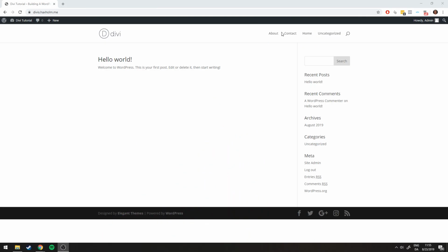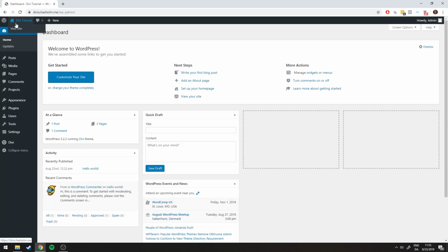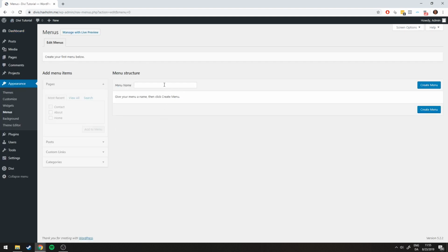You may have noticed that up here, the pages we just created appeared in the menu. And there's also this uncategorized, which is a post category that is there by default. How do we control the menu? Well, I'll show you that right now. We go to the dashboard once again, hover over appearances and click on menus. From here we have the option to create as many menus as we want, and we can apply them to several sections of the page. We can create a footer menu, we can create a sidebar menu, a primary header menu.